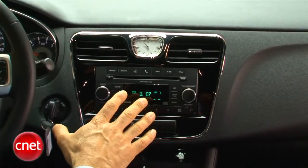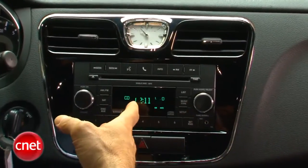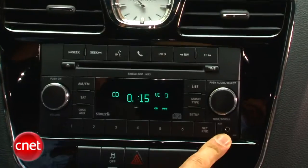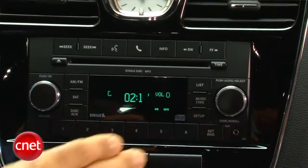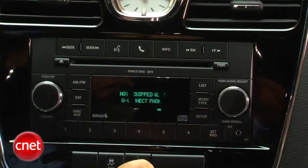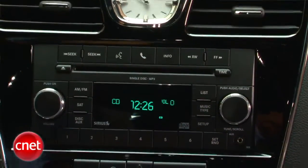Here's a base audio unit. You're going to have AM, FM, you got a CD slot there. It'll also eat MP3, but not WMA. Aux jack right there in the perfect position, ready to get sheared off when you have your cable sticking out. I don't like that. I could have Bluetooth here. It's a la carte on the low trim car without nav. Of course, we don't have that. Same goes for voice command.